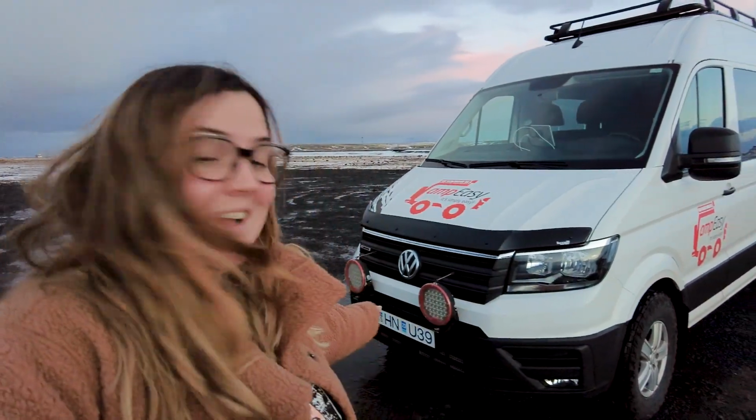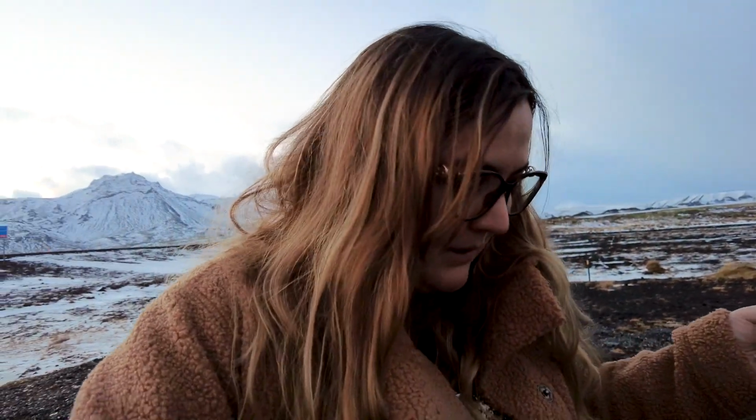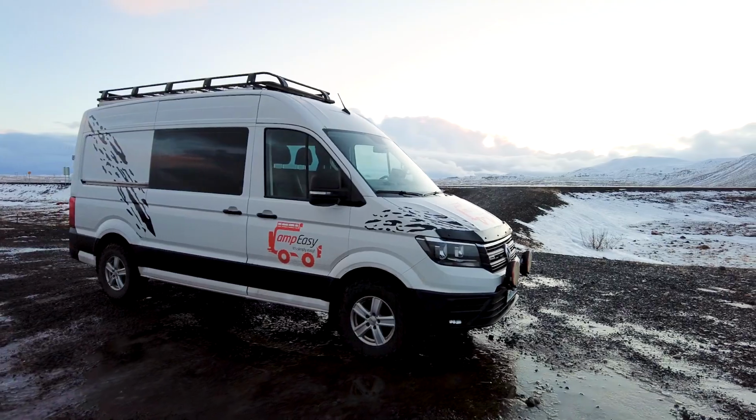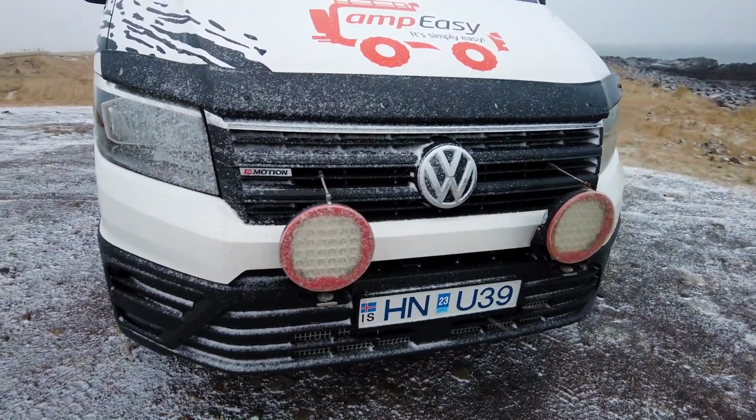So this is the Viking 4x4 van that we rented. It is huge. It is really awesome. It has amazing lights and it's really big inside. It also came with some extra perks and everything with it. So I'm gonna show you guys the outside. It is a Volkswagen Crafter van with automatic 4x4 that has been modified to be a camper van.